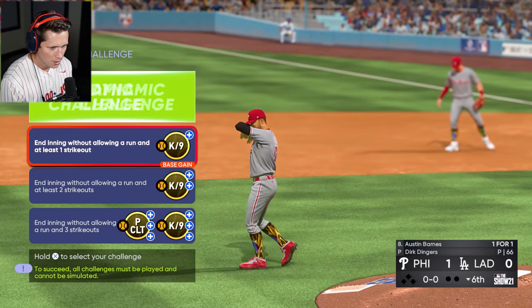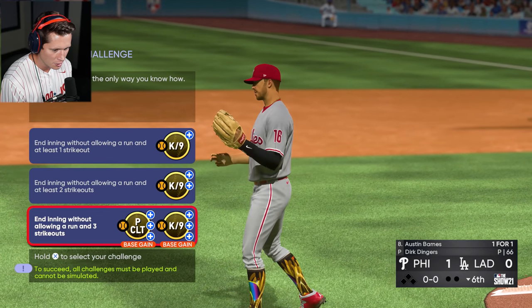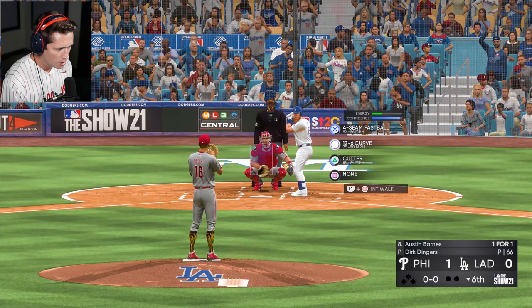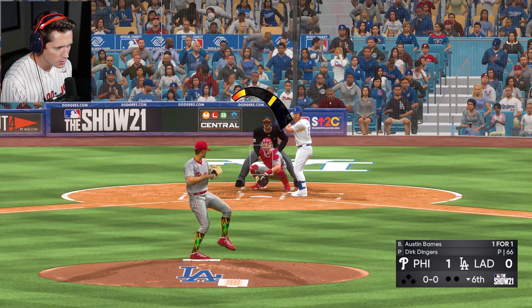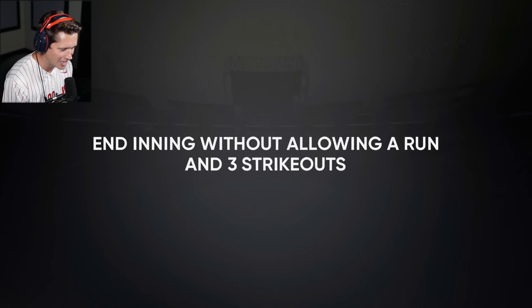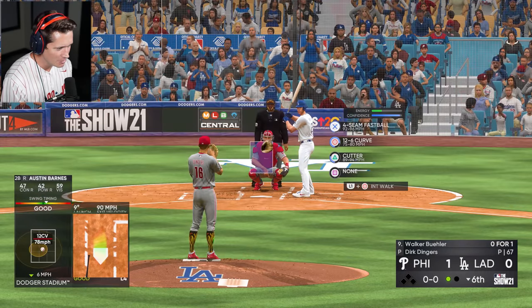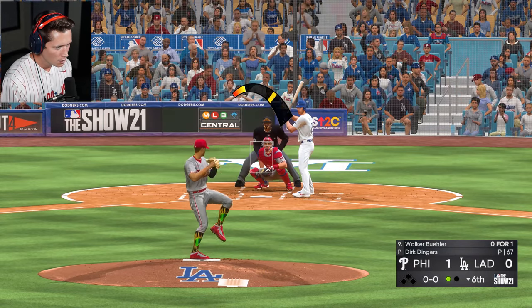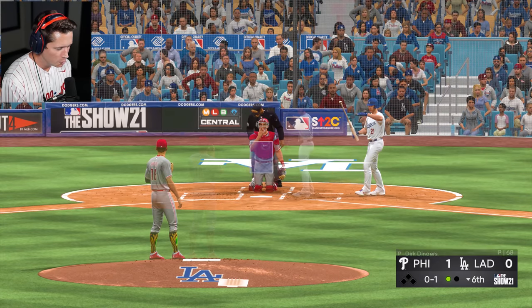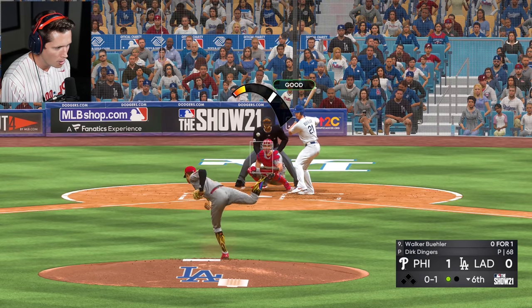Here we go. End an inning without allowing a run and three strikeouts. I mean, sounds good to me. Here we go. We got to get 3 Ks, boys. This seems pretty unlikely. Well, we already failed it. I mean, sometimes you got to go for it. Going to be pitcher against pitcher here yet again. We've met a couple of times so far today. Nobody's really been the winner. It's still a 1-0 ball game.